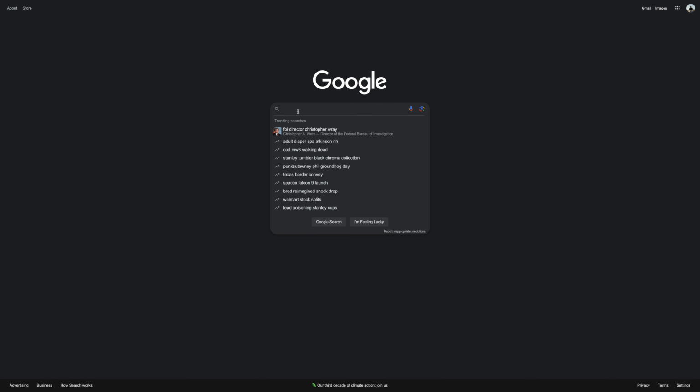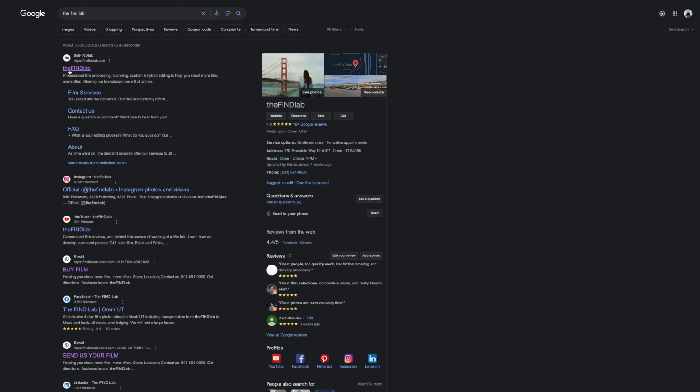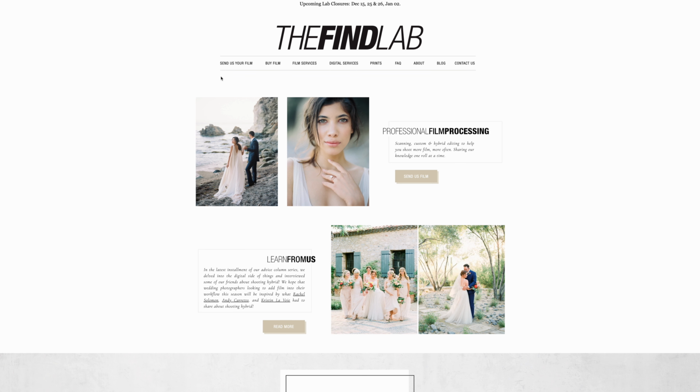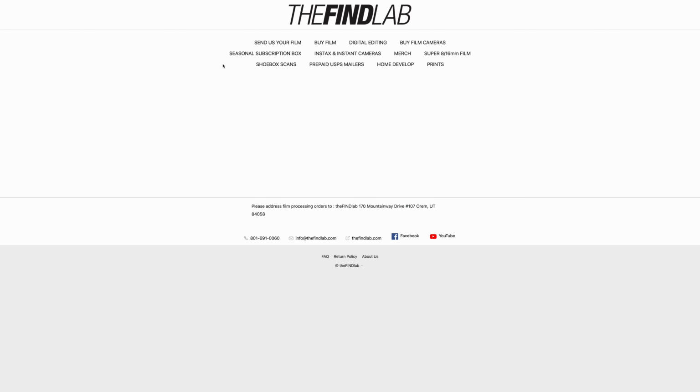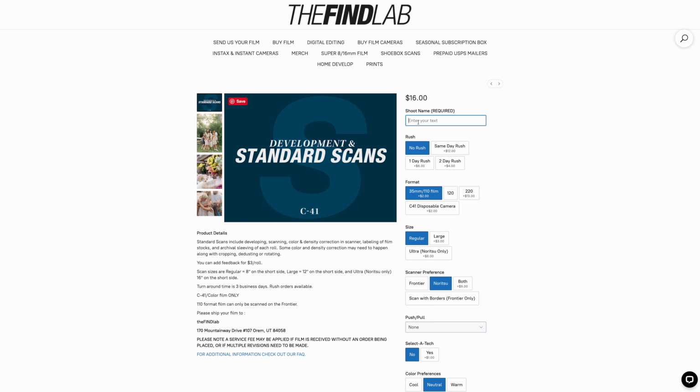The lab that I've been using for a while now is called the Find Lab, and it's a lab in Utah. I really, really love the work that the Find Lab does. They're great people, really, really good at what they do. They're fast, they're affordable. I've been super happy with the results that they offer. Essentially, this is how it works.